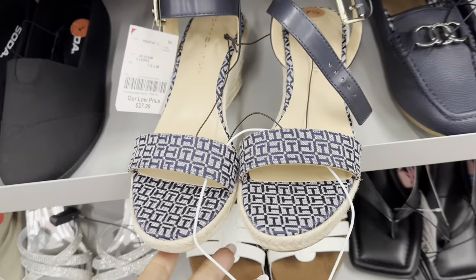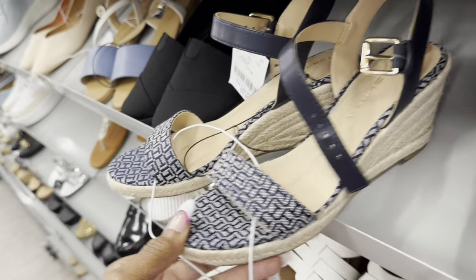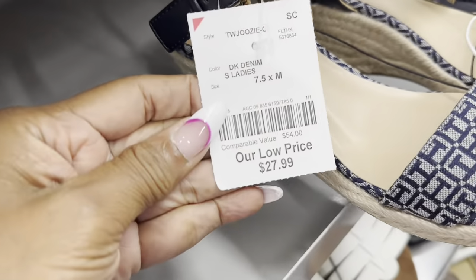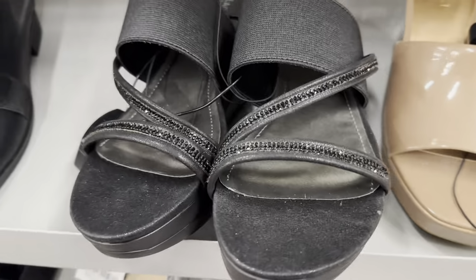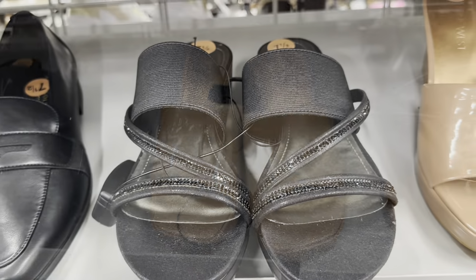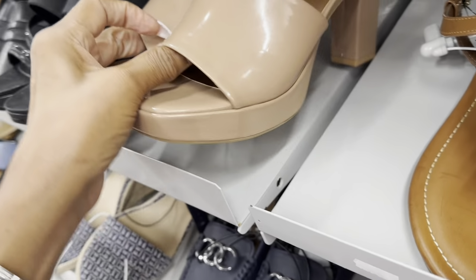So look at this Tommy Hilfiger rope wedge heel. Blue. Blue is pretty, right? And they are $28. Oh, I like this Chinese Laundry with a rhinestone. This is elastic up top. Nice little wedge heel. Let's check the price. Oh, $23.